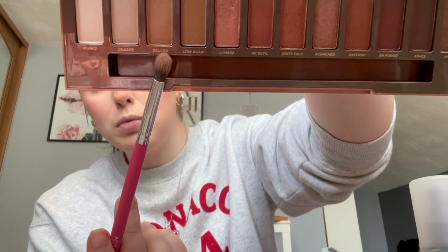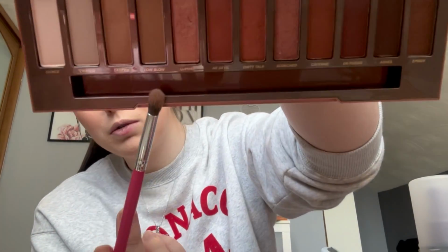So I'm using the Naked Heat palette for my eyes today. This is the type of eyeshadow I would do if I was going out. I'm going to go in with Low Blow, this one here, and do this as my transition shade. You basically want to use circular motions on your eye as you're going in with the transition, therefore you're blending the shadow into your crease and not causing any streaks.